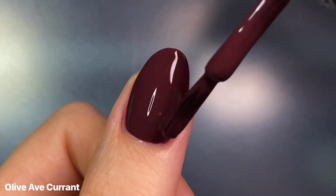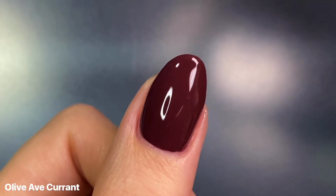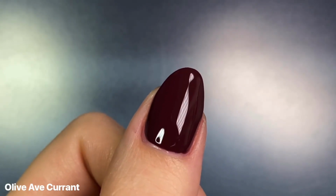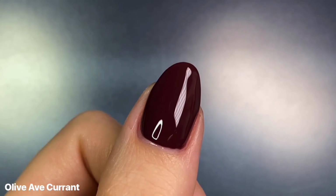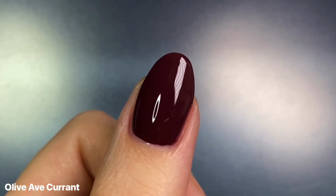I say this a lot about Olive Ave in general, but these deeper shades just do something to me. And I absolutely loved swatching this one again, even though it's very out of season for me, but it just makes me so excited for fall.